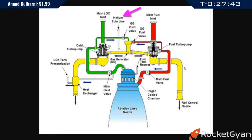So as I said, this is a gas generator cycle engine, which means first of all the liquid oxygen flows through the turbopump. The turbopump is rotated initially, that's why there is this helium spin line, and that is the reason why the propellant flows through the turbopump first. Then it goes into the gas generator oxidizer valve. The same happens in the fuel line also. The fuel goes through the gas generator fuel valve. This is the gas generator. This generates the gas, this generates the pressure. Then that pressure is fed to the turbopump, which rotates the turbopump even faster so that the rocket can sustain flight.